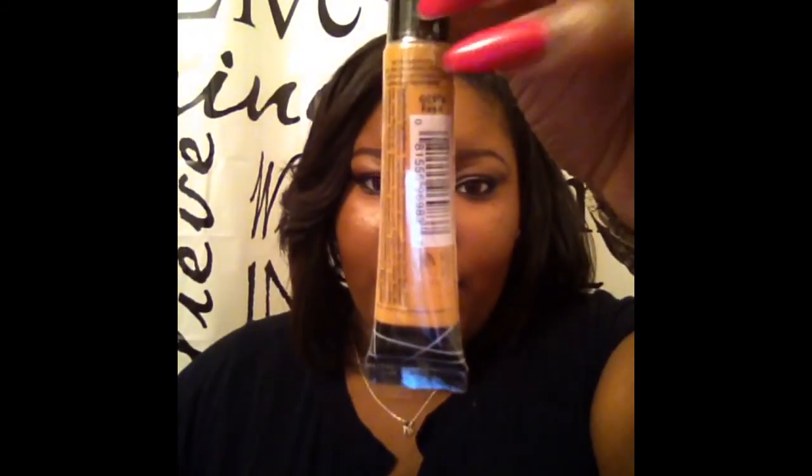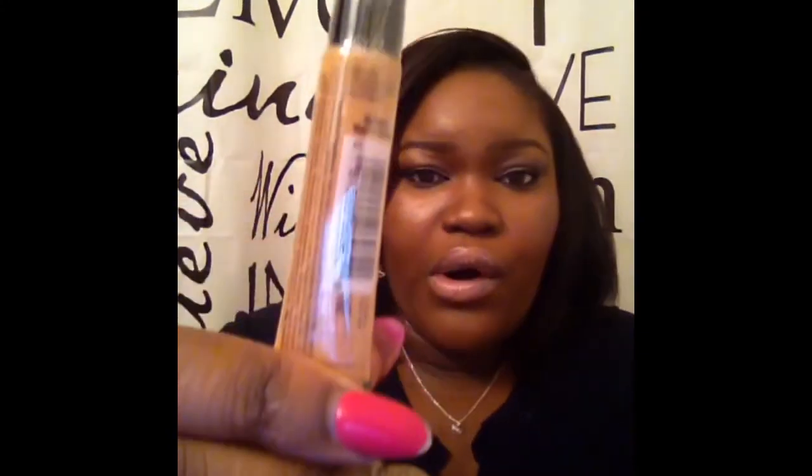And also I purchased Fawn, and that's the name right there. And I got Warm Honey. So yeah, these really are really good concealers. Like, they are thick enough to where they spread nicely, but they're thin enough to where they don't crease and look bad.